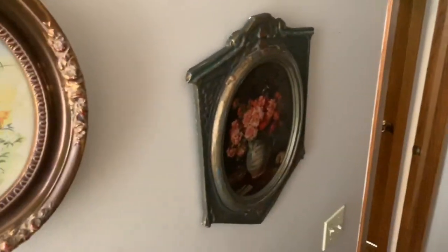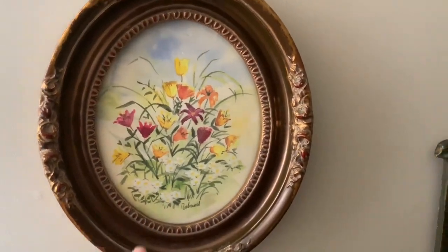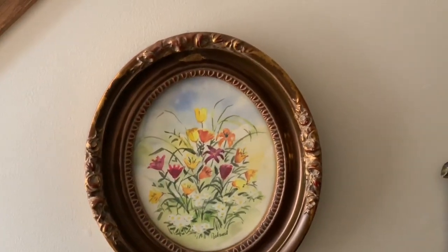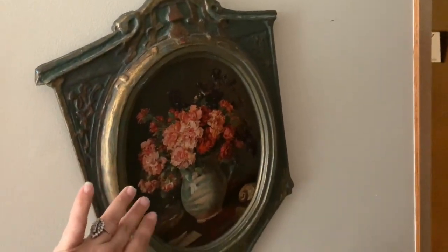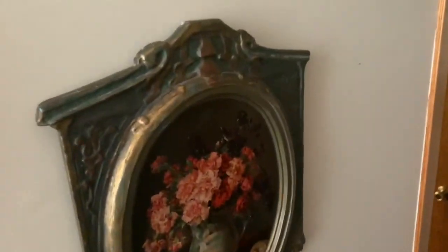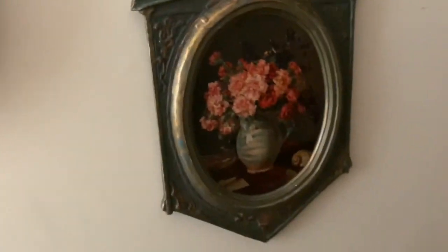And here is the other painting that I got. This I got from, was it a yard sale? I think it was a yard sale or a, nope. This I got from the big rummage sale a few weeks back. And so I've been looking for something similar in shape. And so I found this one. I adore this. Of course, my puppies are following me. And I like that the shape kind of goes with this one. I really like the way it looks here.